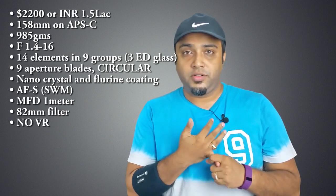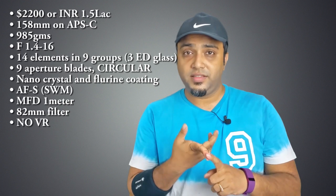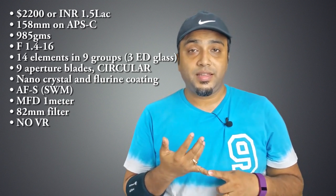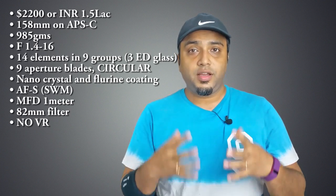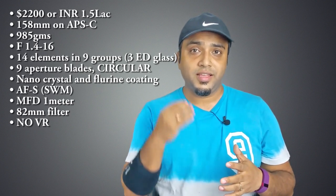Now, let's first look at some of the quick specs of this lens. I told you the pricing, the focal length, and the maximum aperture 1.4, up to f/16. It's a very heavy lens, 985 grams, and it has metal and everything. Also, there are 14 elements in 9 groups, as opposed to fewer elements in the 85mm 1.4 Nikon lenses. Out of these, 3 are extra low dispersion elements. It also has nano coating to reduce flaring and ghosting, and also has fluorine coating.